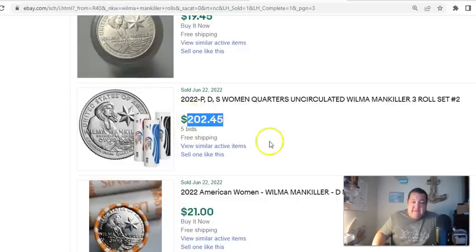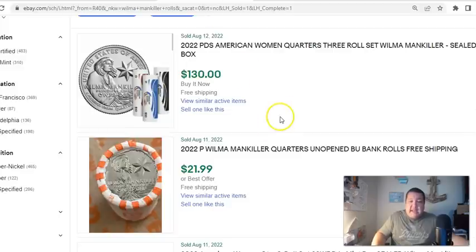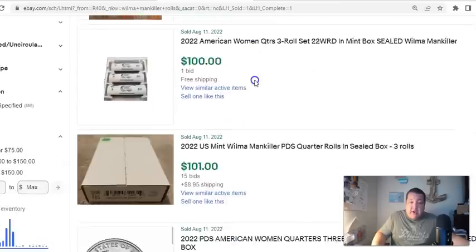$202 here. That's with 5 bids, so that was organically bid up. 177 and some change. So that was in June, right? And then the same is for the Sally Ride and the Maya Angelou. Right out of the gate, these quarters were selling as a package for right around $200. All right, so when we go and take a look at sales today, we have $130.